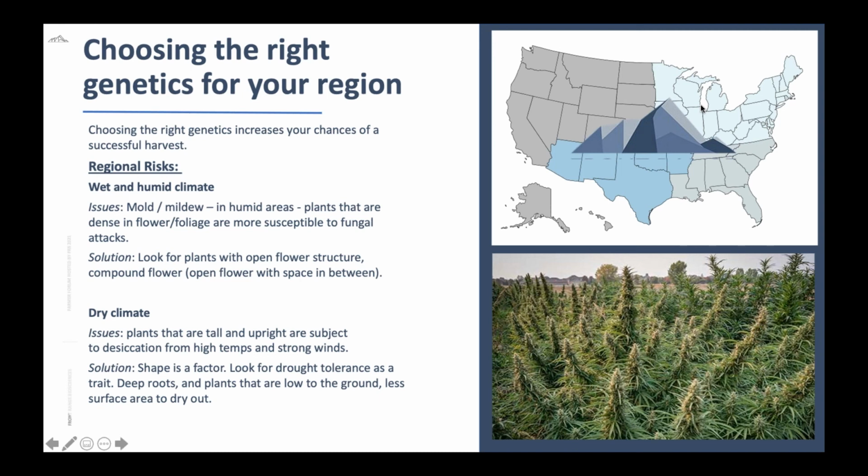Your issues really are going to be moisture retention in the flower, and dense foliage that traps moisture, mold, mildew, spores. Those are the things that will attack those plants. So open flower structure, more space in between the foliage, a narrower leaf will generally be an advantage. And in drier climates, it really comes down to desiccation, how much wind and heat the plant takes. Parts west, you look for something that has a really deep root, significant root production, and then a plant that's shorter, a little more squat. We don't need that open structure. We don't worry about moisture here. So anyway, that's all I have on that.